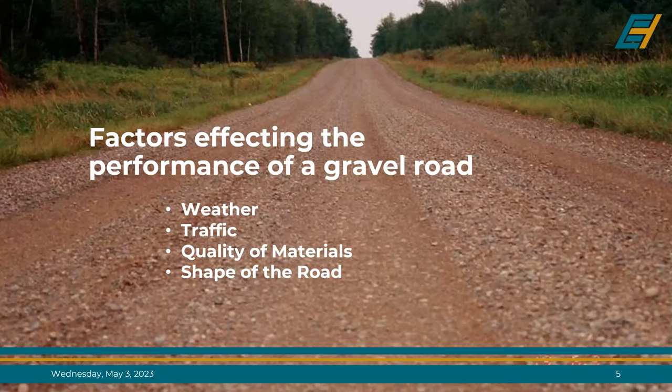So when you look at these four factors, weather, traffic, quality of materials, and the shape of the road, what is it that we as maintenance professionals actually have control over?